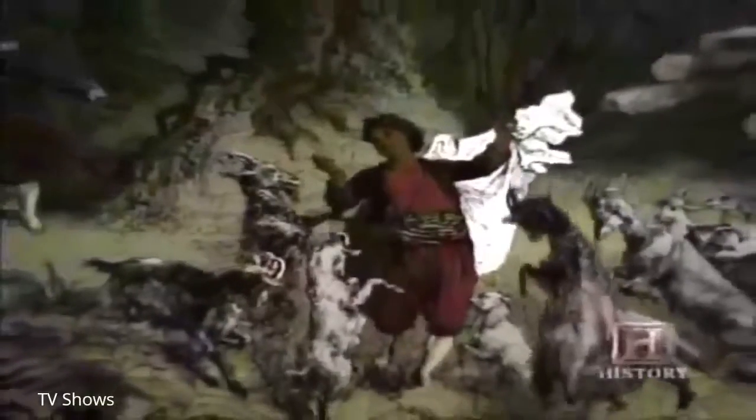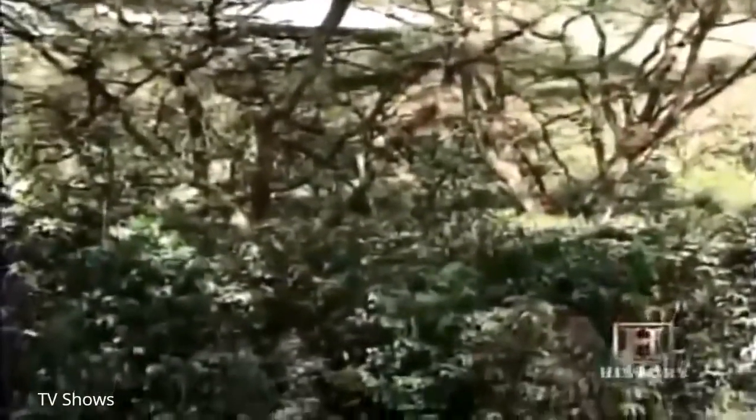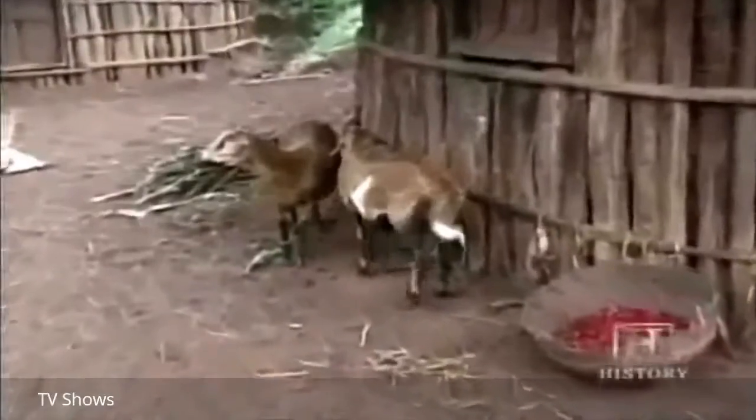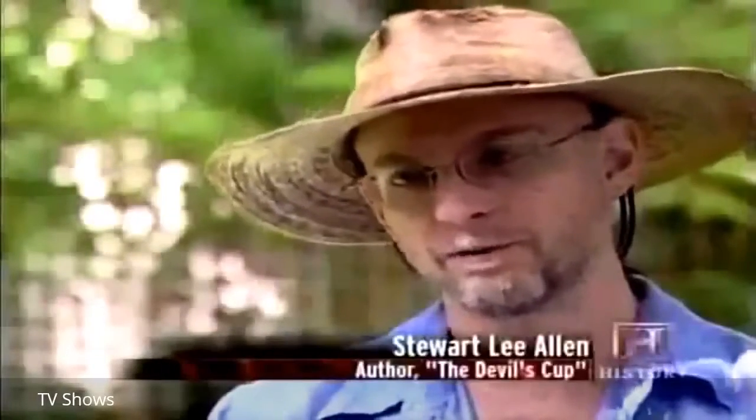Legend has it that a goat herd named Kaldi first discovered coffee's kick when he noticed his goats eating it. Apparently, the goats got jumpy. Coffee is native to Ethiopia. It grows wild, and so it's very reasonable to assume that, yes, in their grazing, the goats ate this, and it's quite conceivable that, yes, the caffeine within the coffee altered their behavior, particularly if they ate a lot of these cherries.